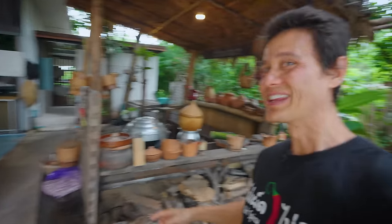So they actually have a mix of Isan, some other regional Thai dishes on their menu, as well as even some Western food on their menu. But I'm gonna try some of their Isan-specific dishes.